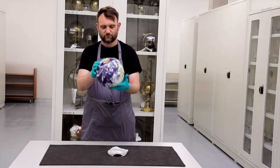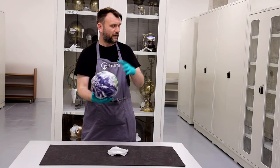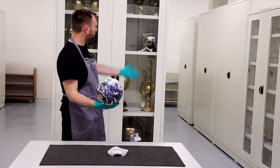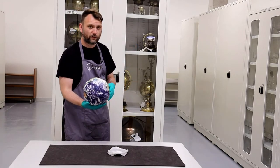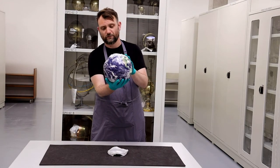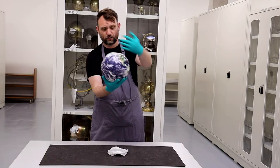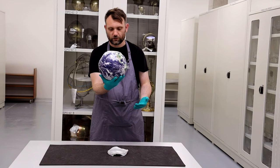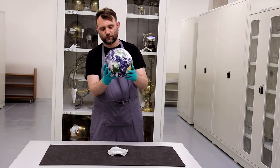As you can see, we are in our 3D store. And I'm holding a 3D object, which is a ball. But behind me, you'll notice we have a lot of our globes behind us. And I think it's quite fitting that this ball is also covered in imagery of the world. Where does this imagery come from?